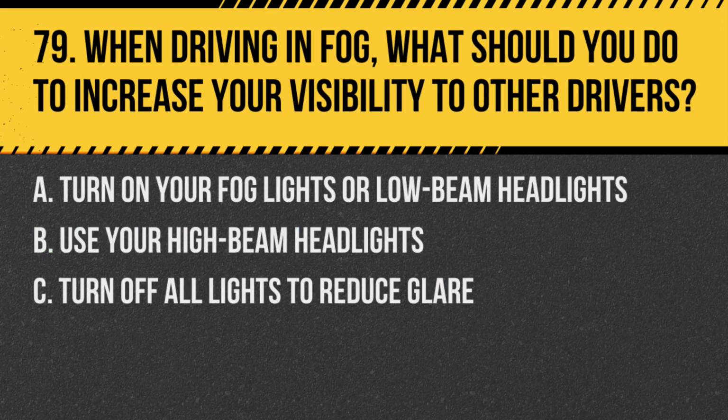Question 79. When driving in fog, what should you do to increase your visibility to other drivers? A. Turn on your fog lights or low beam headlights. B. Use your high beam headlights. C. Turn off all lights to reduce glare. Answer. A. Turn on your fog lights or low beam headlights. This improves visibility without causing glare.